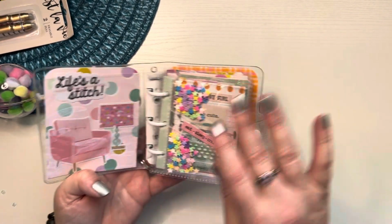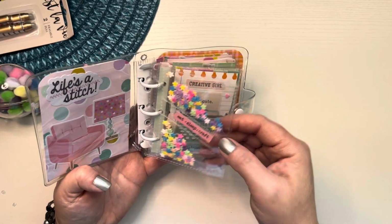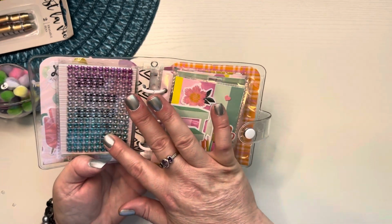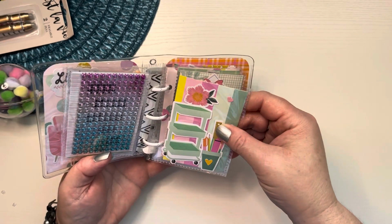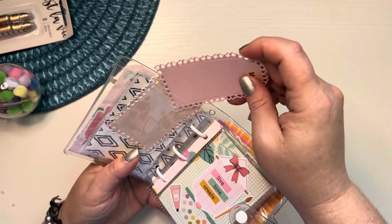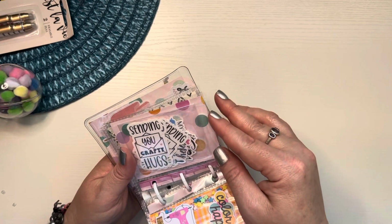Oh, life's a stitch. And then look, she has taken her heat tool and made this into a shaker page. Eat, sleep, and craft. Creative girl. So cute. My happy place. Isn't this just adorable? Oh, and then she put some little bling back here. Then you have your craft card and your little tools. Oh, and then she put some tags back in here in this pocket. Oh, I love this tag. This is so pretty. This die is so pretty. Live, love, create. Oh, and then she put some of these little stickers back here.